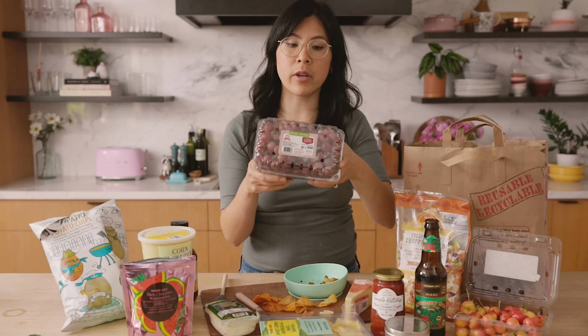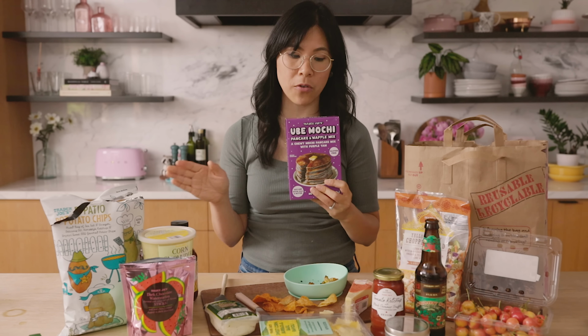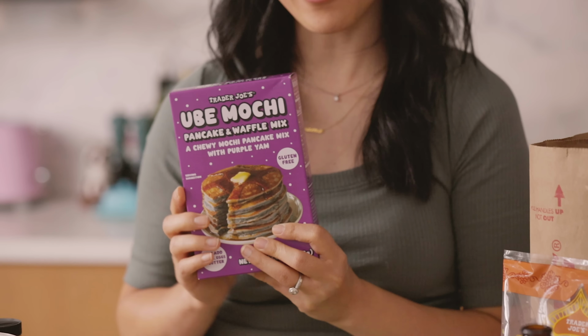Oh, I just got organic grapes. A lot of you guys have asked me on DM what I thought of the ube mochi pancake waffle mix, and to be honest with you, I haven't tried it. I missed the boat last year because they sold out so fast, but it's back, so let's make some waffles.